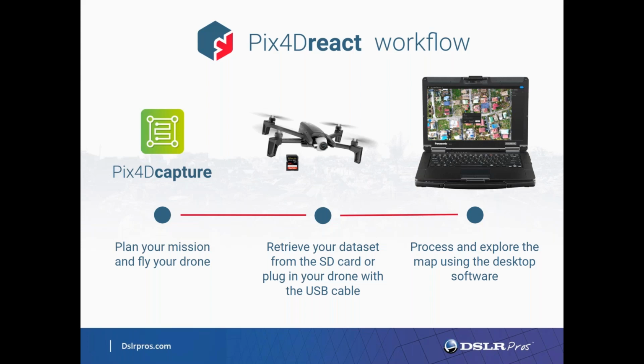So the Pix4Dreact workflow is 3-step. You got to fly the drone and capture images. Then you have to take the SD card out of the drone, put the images onto your computer, and then process on Pix4Dreact, which is your desktop-based solution. So really quickly, we're just going to talk about Pix4Dreact Capture as an application. This is our free flight planning application that's designed for iOS or Android devices. I will note that it's not required to capture your imagery with our app.